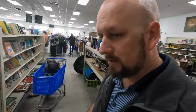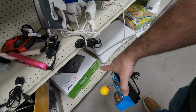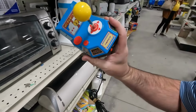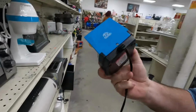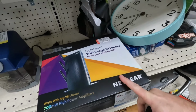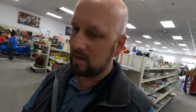Well, unfortunately I'm not having much luck. I mean, they got some good stuff, but they're just overpriced. iRobot for $30, only sells for about $50. This Wheel of Fortune plug and play for $7, which only sells for about $14-$15. I did find this plug and play, Ms. Pac-Man Galaga, for $6. It sells for about $20 though. The other thing I found was this Nighthawk Wi-Fi range extender. They want $19.99 and it sells for about $25 to $30. So like I said, everything's just priced the way it would be on eBay.